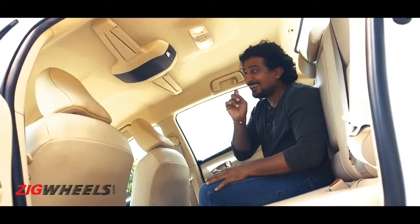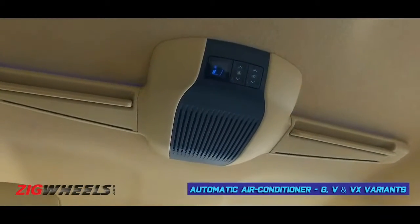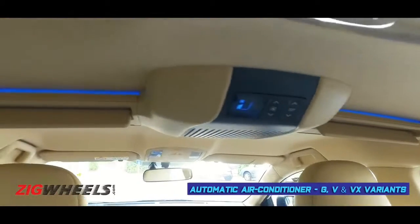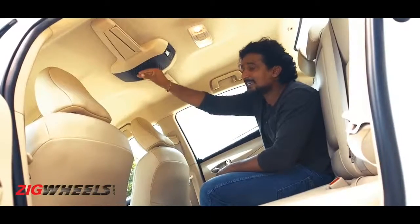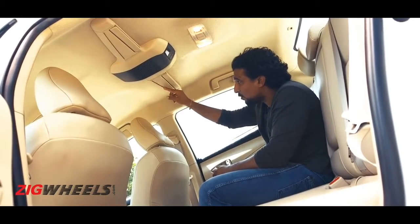But one little interesting detail is this roof-mounted air conditioning system. Toyota developed this first, keeping in mind the Indian market, and then it's going to be rolled out for the other markets. It doesn't have its own independent cooling system, but what it does is the cool air that's coming from the vents in the front, it sucks it in from here. It's set to accelerate it by up to 7 times the speed and then shoots it out of this little slit over here.